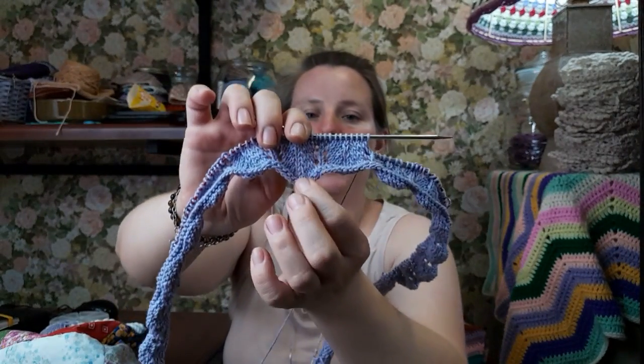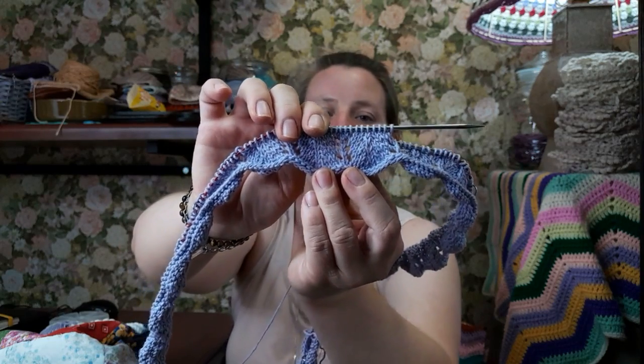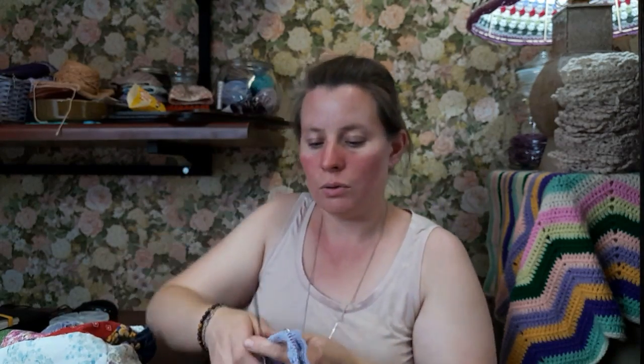I am on a lace round at the moment, and then I need to do one more lace round, and then I can move on to the stocking stitch part of this waving lace top of mine. And then we shall see if it now fits. The previous one was too big.